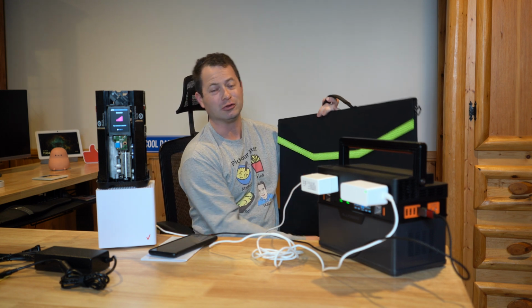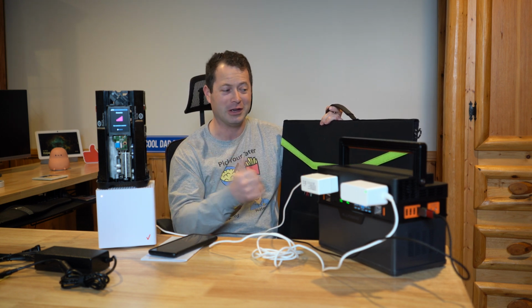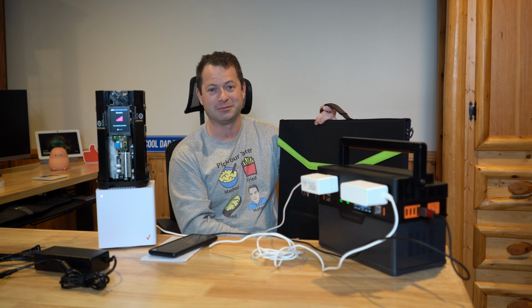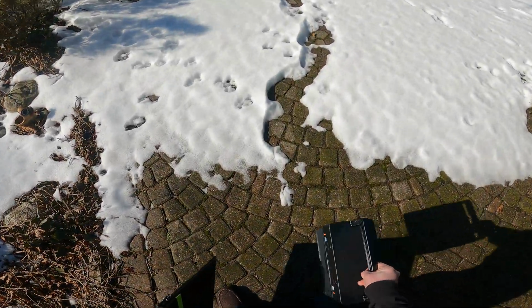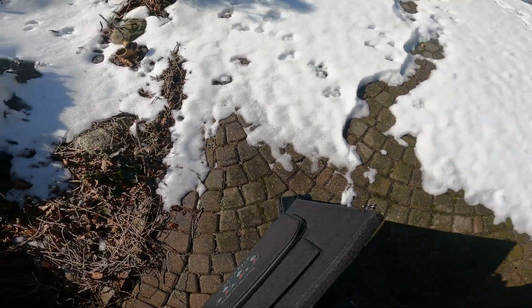Now to set this up, I'll show a video of me out there when it was actually sunny, of how this actually gets set up. Alright, so it's a nice sunny day out here. The snow is melting, but I have this unit here. I'll put it right here, and then this is the solar panel.